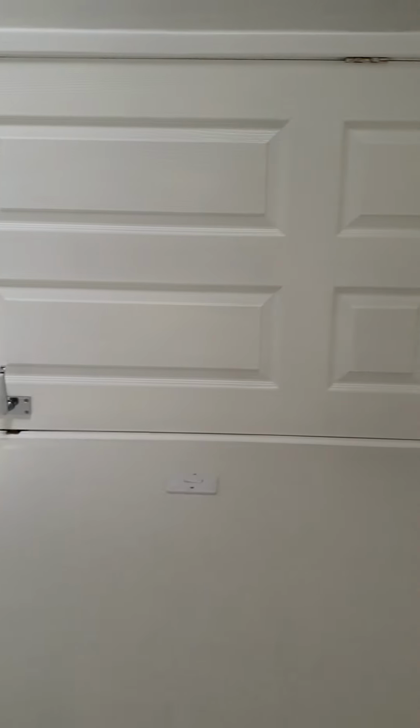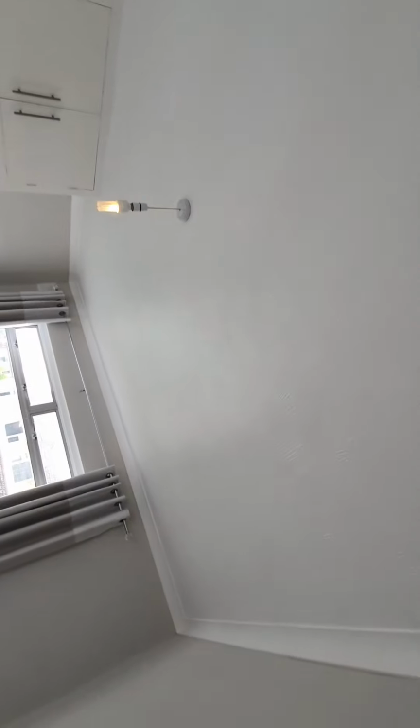Let's head into the front door. So the door opens and closes fine, no black scuff marks or handprints on the door, clean condition with no concerns. Ceiling is white, clean with no stains, no leak marks and no damage. Light bulb working and present.